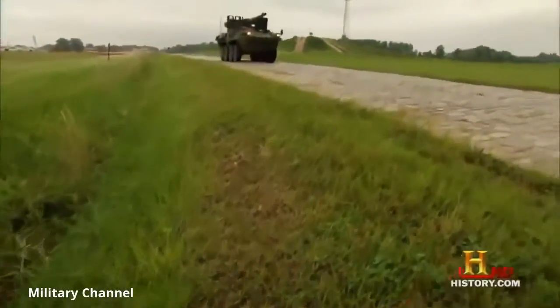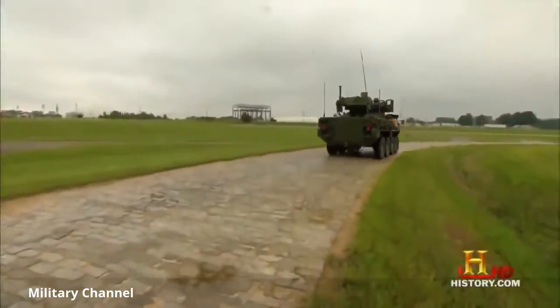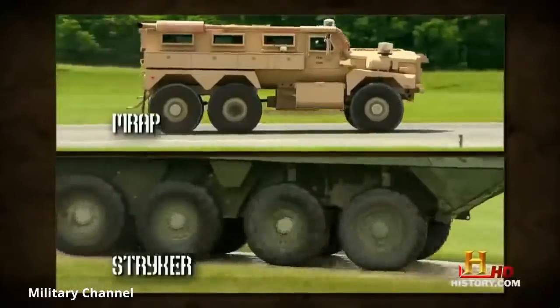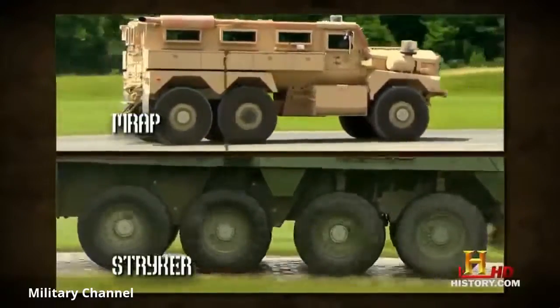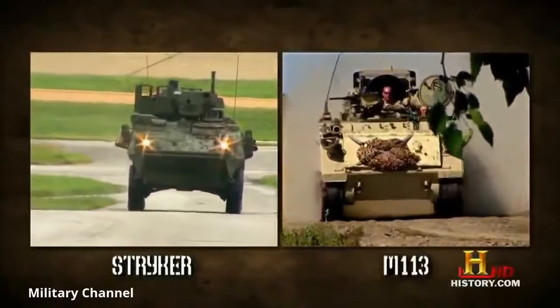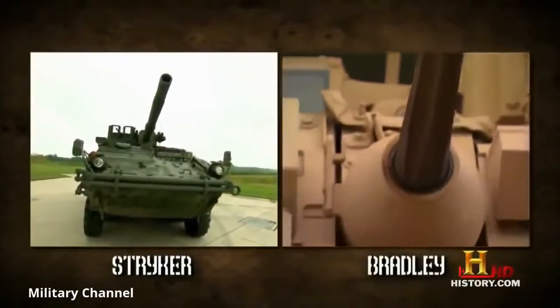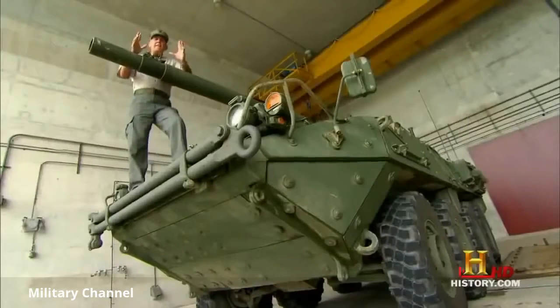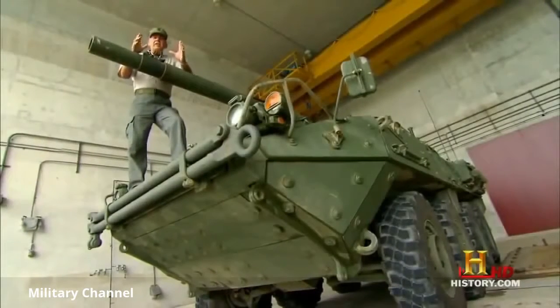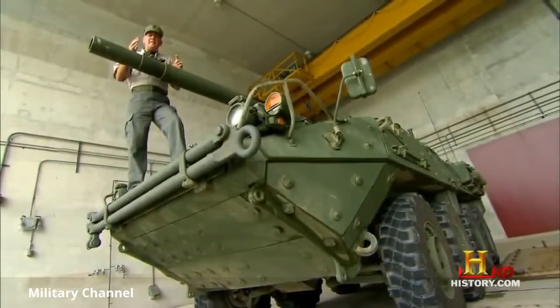The Stryker takes the best of all other fighting vehicles and puts them all into one machine. It has the high-speed wheels of the MRAP, the troop-carrying cargo space of the M113, and it's got some heavy-duty firepower like the Bradley. All of that, combined with its state-of-the-art eavesdropping equipment, means that the Stryker can strike before the enemy knows what struck them.